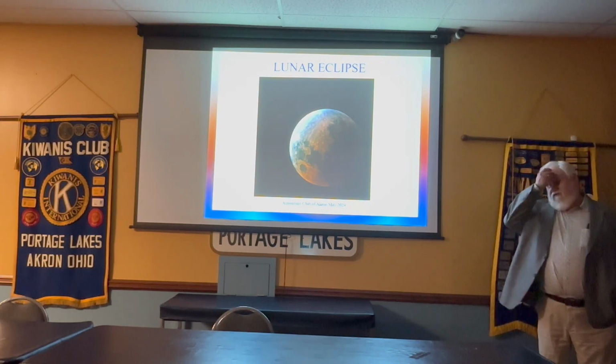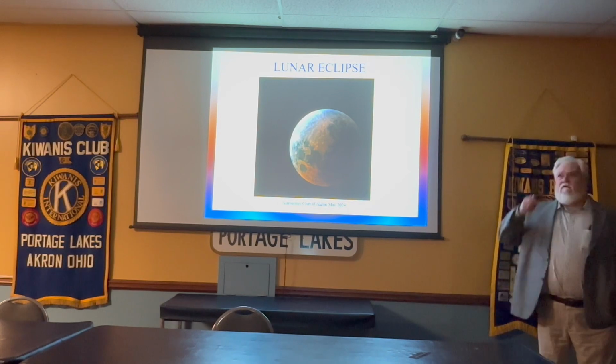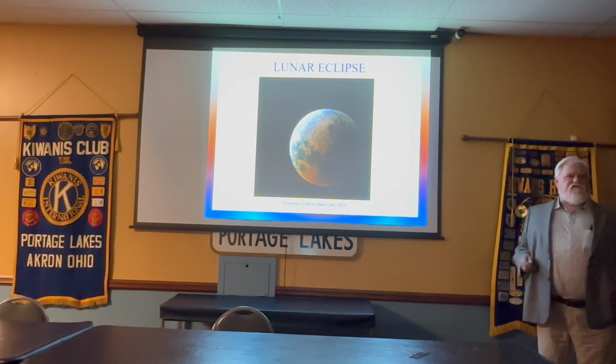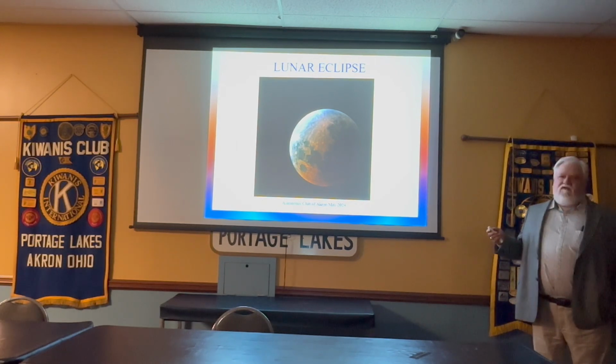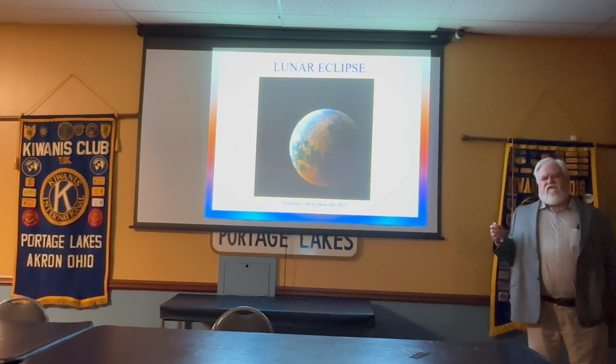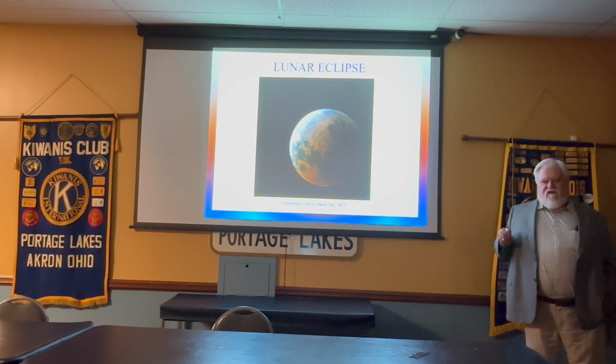Why is it brown? We know the moon's actually gray. And why is it just dark? Why is there any light at all hitting it? That's because a lunar eclipse happens when the Earth gets in the way and the moon moves into the Earth's shadow, so the sun doesn't shine directly on it.